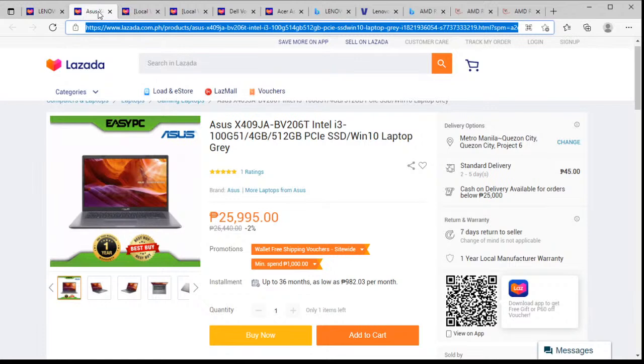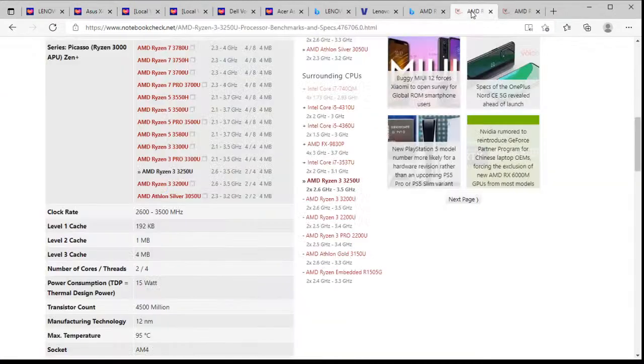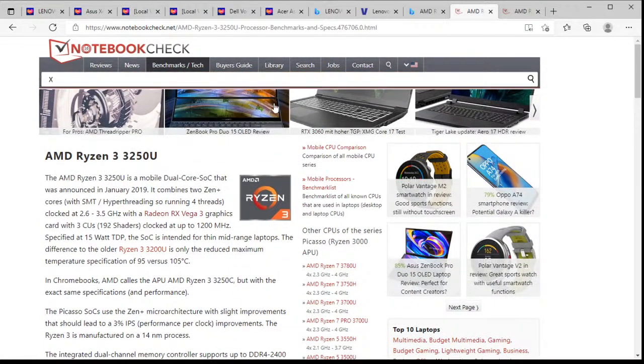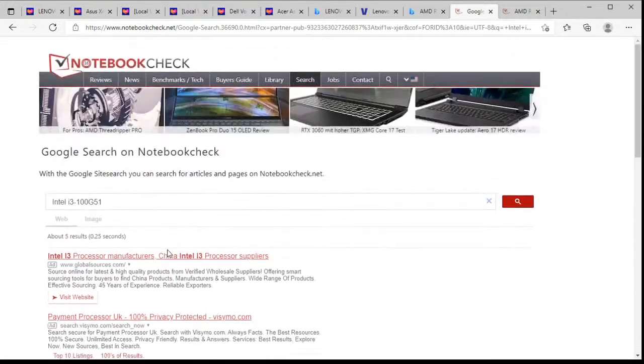Si X409 kinda shares the same philosophy sa memory na soldered onboard siya na pwede nyo i-upgrade sa 20GB. But this one is the Intel Core i3-1005G1. Ang si Intel Core i3 naman, kung isa-search natin dito kay notebookcheck.net, which this is the best source if kung gusto niyo makita or malaman ang performance ng processor to give you guys the idea or the bright idea kung paano siya nagpo-perform. And because yung mga ginagawa kong top 10 laptops under 30k for gaming, mga yun.